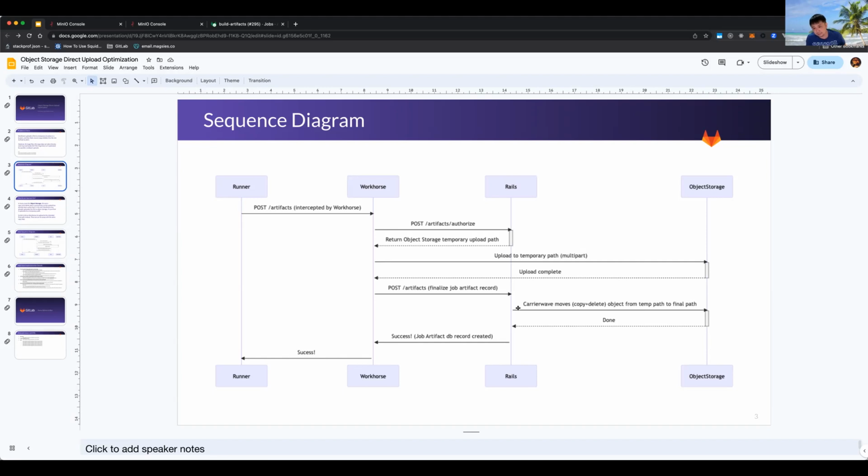But at that point in time, when it saves the job artifact record to the database, it would trigger Carrierwave's default behavior of moving the file from the temp uploaded path to its final destination, which is the part that we're trying to eliminate in cases of object storage direct upload.